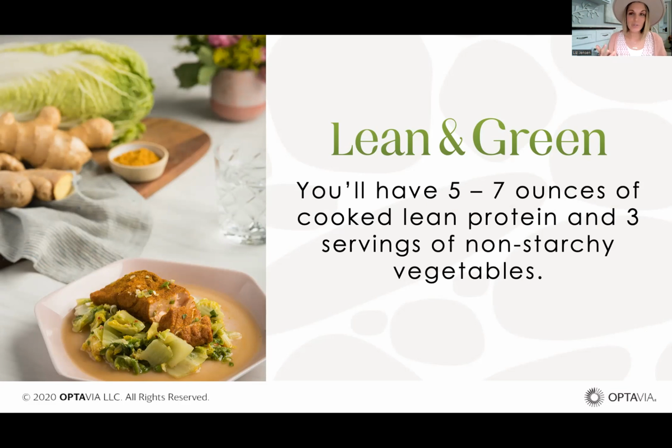So if you can do most of your meals like lean and green, you're going to get awesome results because it's lowest carbohydrate. That protein is going to help keep you satisfied. You're going to be adding the right amount of healthy fats to that lean and green meal to keep you satisfied. It can help your brain function.